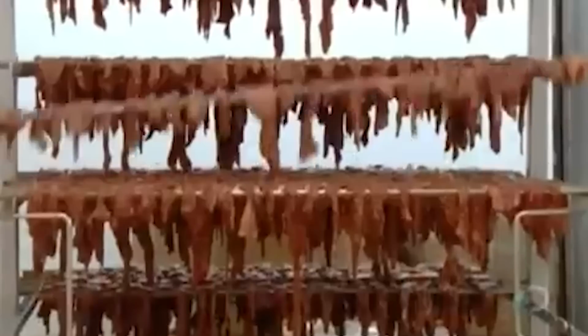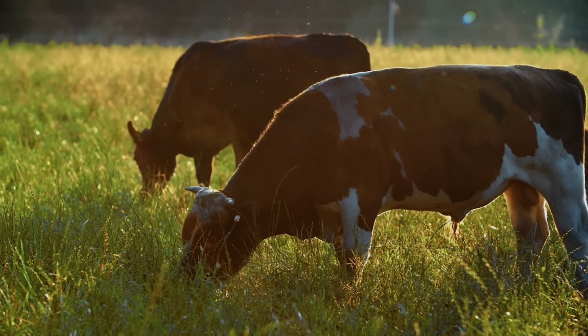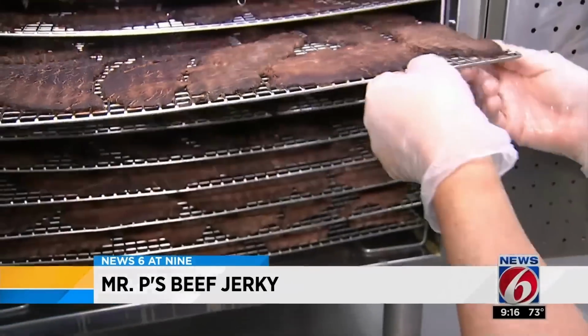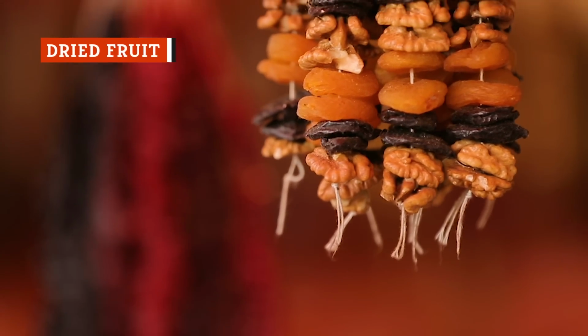In those days, jerky was made by using a variety of techniques to cure, smoke, and dry the meat. The sun, smoke, wind, and salt were all methods used to create this shelf-stable meat. And while beef jerky is still made in a very similar way today, the cowboy version was drier, more brittle, and much saltier.